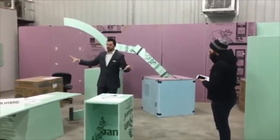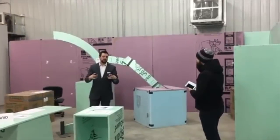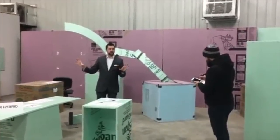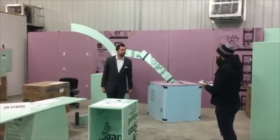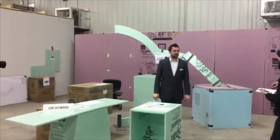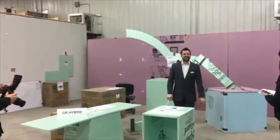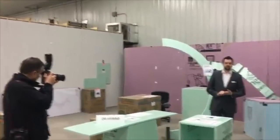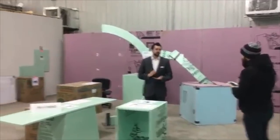This is a space that's new for Altru. It's a space that can combine an OR environment with an imaging environment, so we can do imaging during the procedure, and we can be much more direct and accurate, and it opens up new procedural possibilities for Altru. Certainly not an expert on this area, so I don't want to speak too much about it, but it does represent a new space for Altru in their hospital. All right.